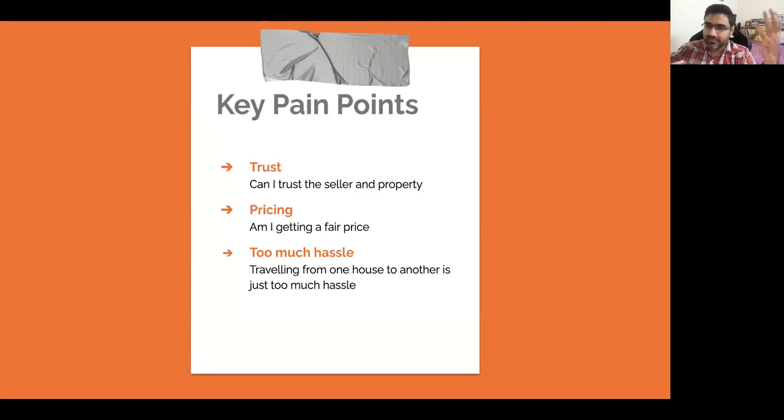So you do all these things and you go back to your previous analysis, where there were three key points: trust, pricing, too much hassle. You solve for potentially trust, but pricing is still an issue, and too much hassle is also an issue. So what do you do? You could solve all three. You can go after pricing and say, hey, I'll build a model. I'll collect data of all the houses that are sold in that area, build a model of how much this house should cost. Great. And I can also solve hassle.